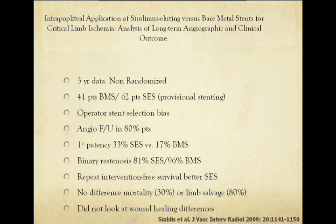Now, primary patency rate was very low in both groups, though it was better in drug compared to bare metal. Binary restenosis was quite high. Repeat intervention-free survival was better with drug. There was no difference in mortality nor differences in limb salvage. They did not look at wound healing differences.